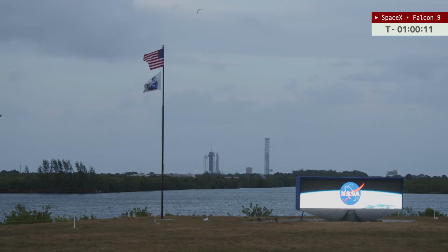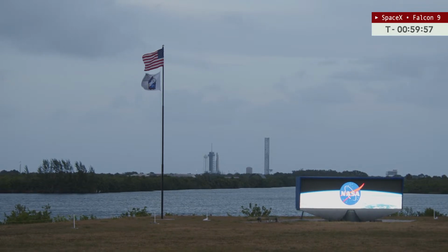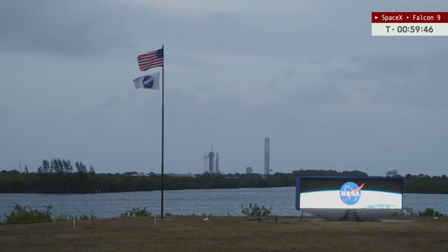But for now, let's focus on the launch du jour, which of course is a pair of satellites for a flagship constellation for the European Commission, that is Galileo. For our American audience, Galileo is akin to our GPS satellite constellation and similar to the global positioning systems used by Russia as well as China, which each operate their own satellite positioning constellations.